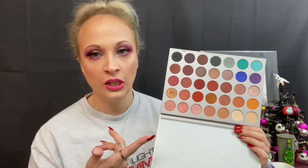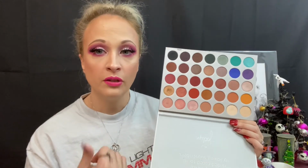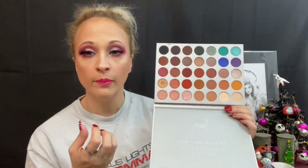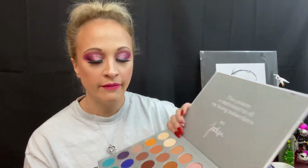I did a Christmas/New Year's look with the Jaclyn Hill, the original palette. This is a go-to palette for those kinds of looks. It's easy to do a pretty, basic smoky eye. I used a liquid gold instead of the gold that's in this palette just because I wanted something a little more impactful, but this is a good palette. I've almost decluttered it. I'm glad I still have it.